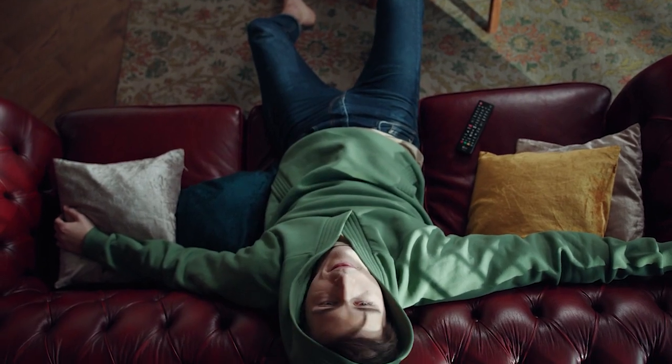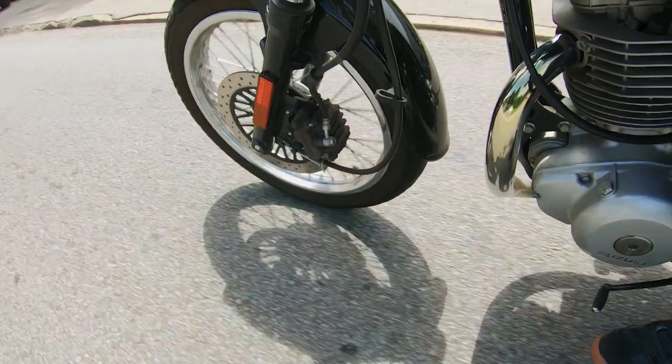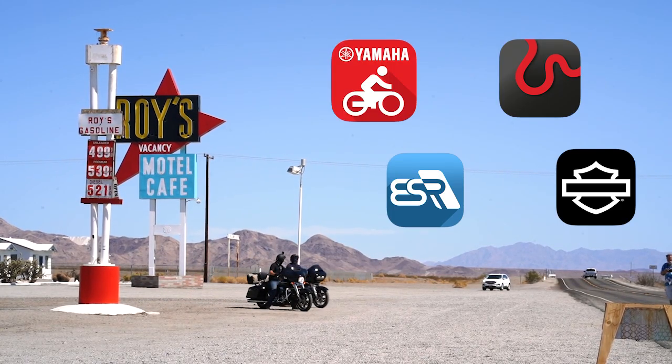If you're sitting at home and you want to get out on the bike but you're tired of the same old ride around the city? There's an app for that. Want to see how much better you've got in cornering? Yeah, there's an app for that too. Today we're going to check out 4 different apps that you could use when you're out riding.